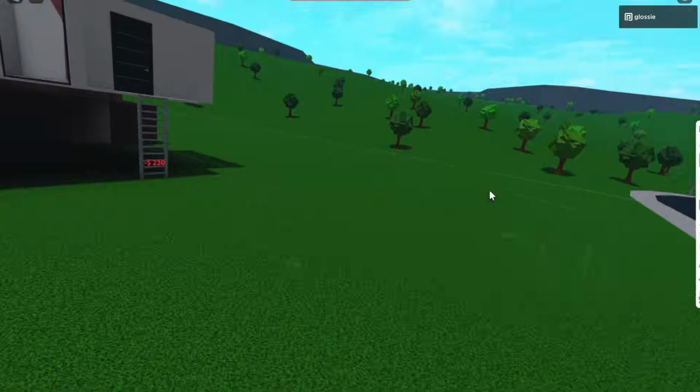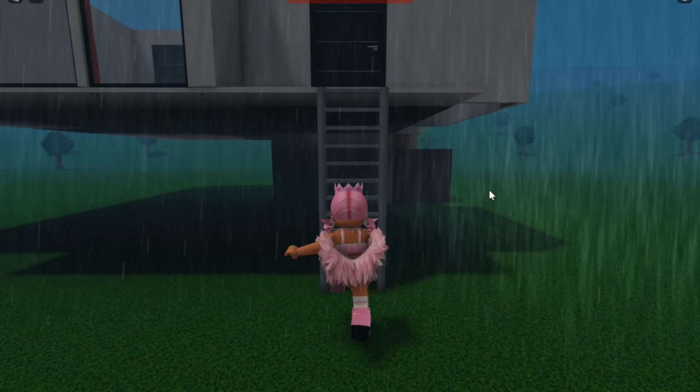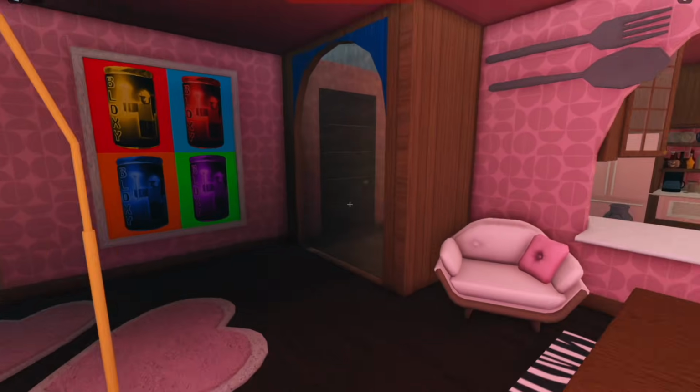There we go. Oh my gosh, I haven't been inside yet. Oh yeah, I forgot I was trying to get the lightning trophy. Excuse the weather. Wait, it's so cozy. Let me open this. I feel like I've been building for so long already and I've done like two rooms.